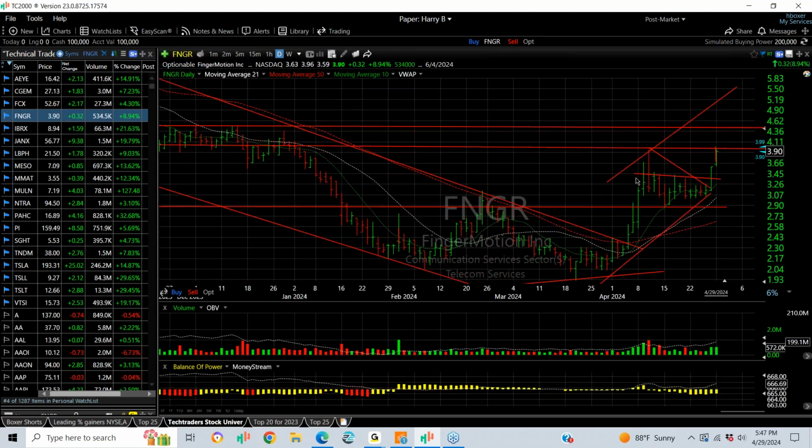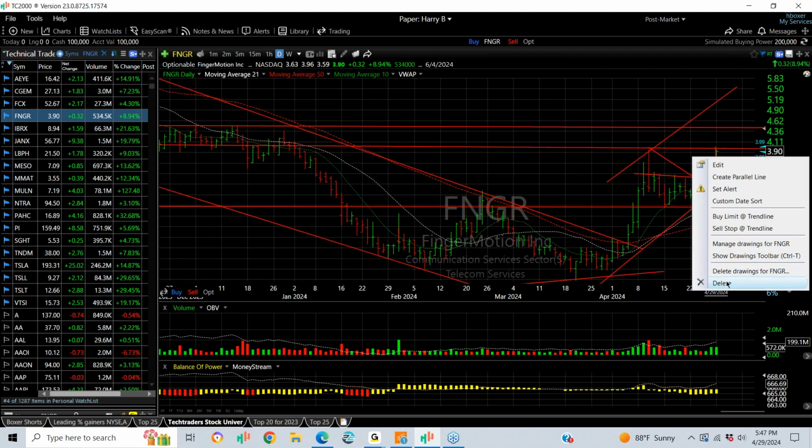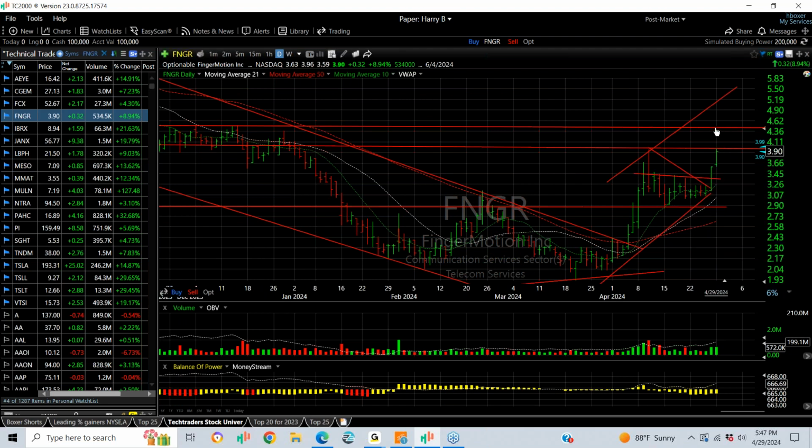FNGR, we talked about last week, it popped out of the wedge. Extended today, getting up to resistance. If this follows through, we're looking at 4.5 and 5.75.